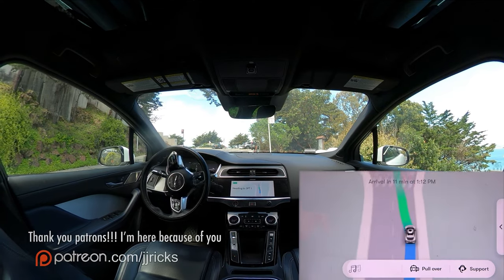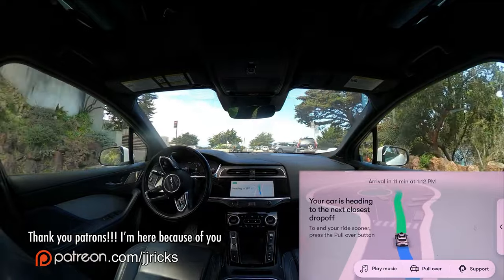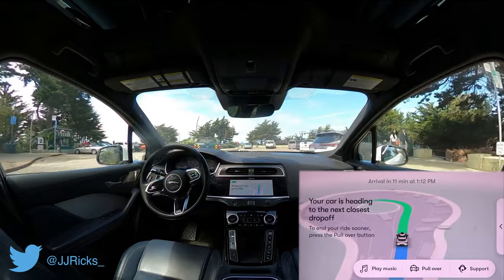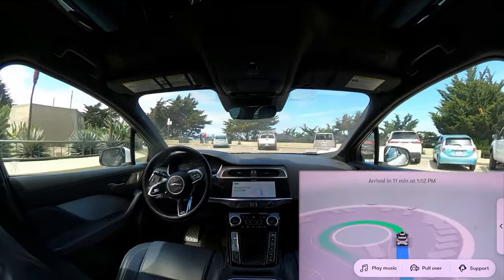We are starting from the top of Telegraph Hill in San Francisco. Interesting. Next closest drop off. Now, okay, so the reason.